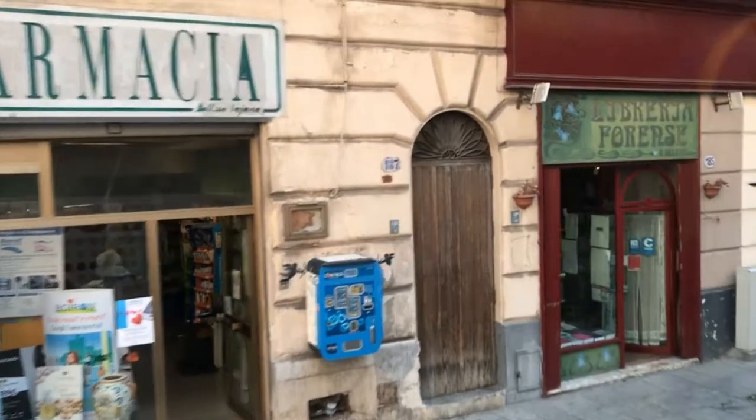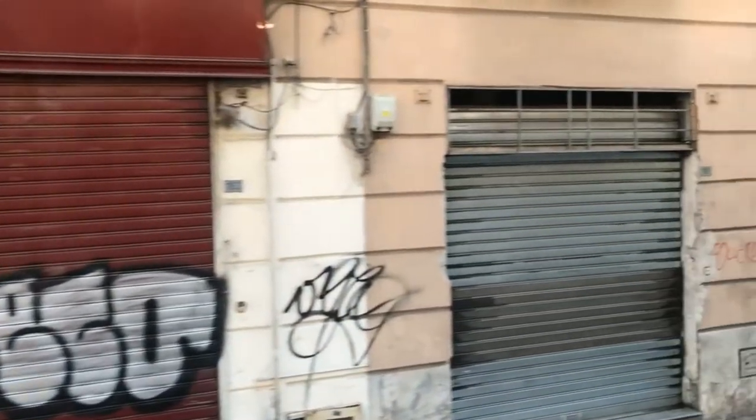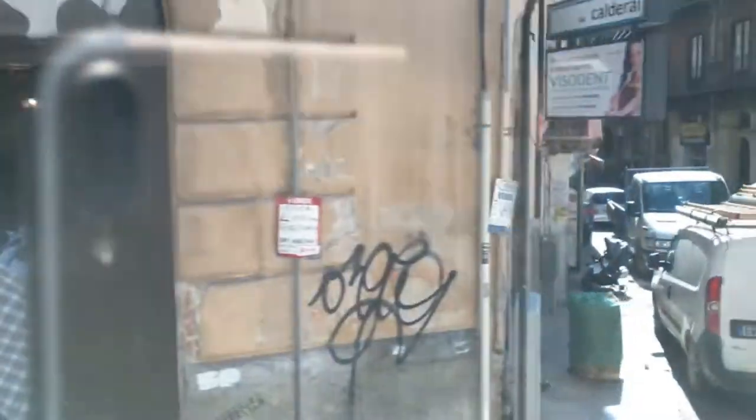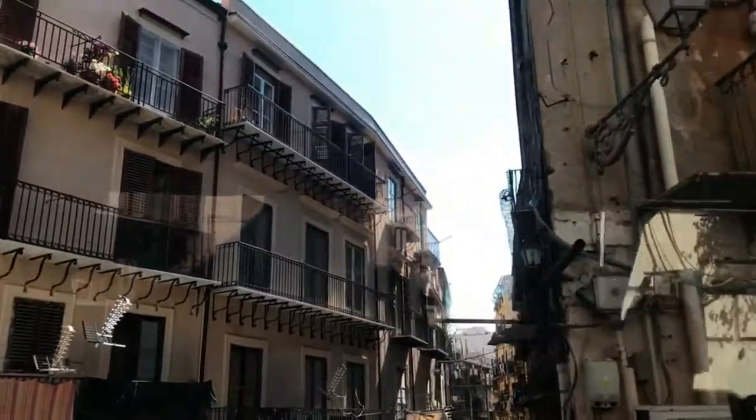We will talk more about this later, because we are going to visit the two beautiful cathedrals which are from the period. In fact, they are in the Arab Norman style, meaning that they were built by the Normans with the handiwork of the Arab Muslims.